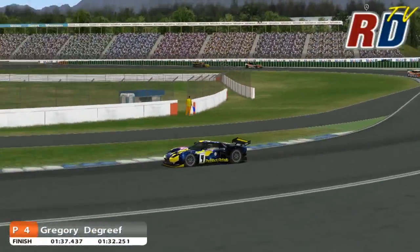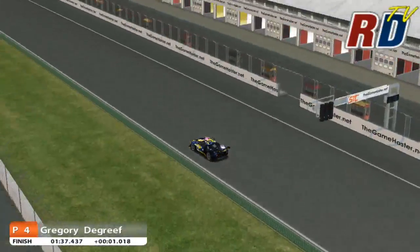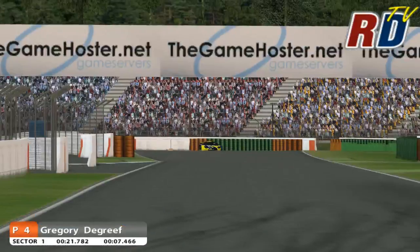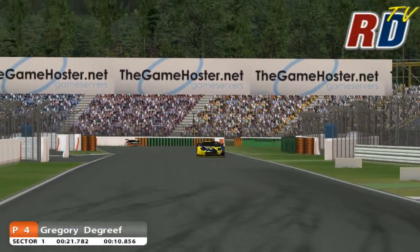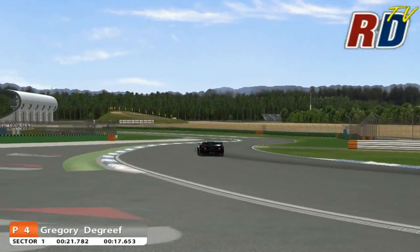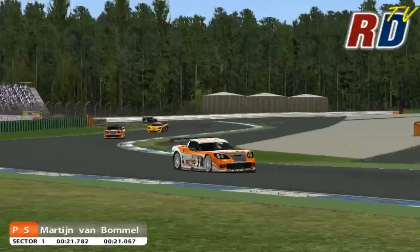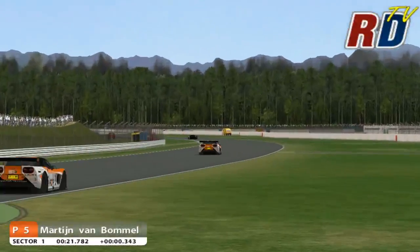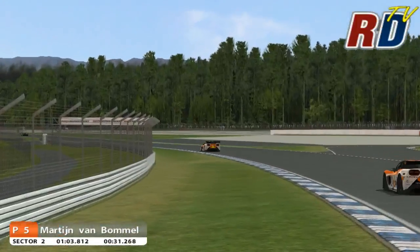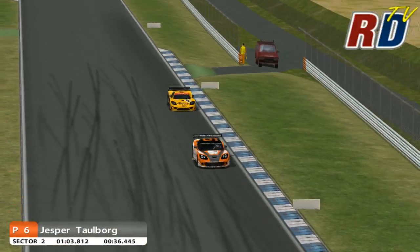So we see Gregory in P4 with the 4GT, with this universal skin or space skin made by our teammate Witch Visor. And he's having quite a quiet race, I think. I can see the FDR cars in the back. Martijn Van Bommel. Yeah. Gregory is like 4 seconds ahead, Jose, of Martin. 3.5 ahead of Martin, and he's 11 seconds behind Ben Tusting.